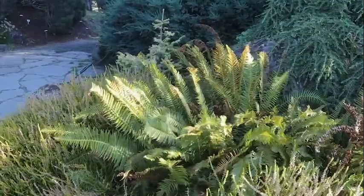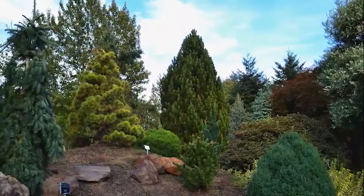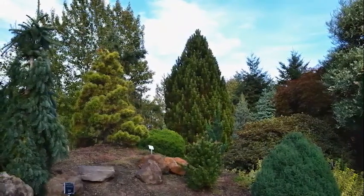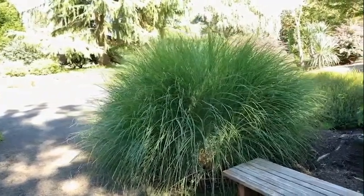Awesome. Let's talk a little bit about the companion plants, because of course the conifers, they provide a wonderful backdrop and also a great foreground too. But what you've done, I think, very artfully here is putting in these splashes of color, adding textures like ornamental grasses, and I think that that's what really makes this garden super special.